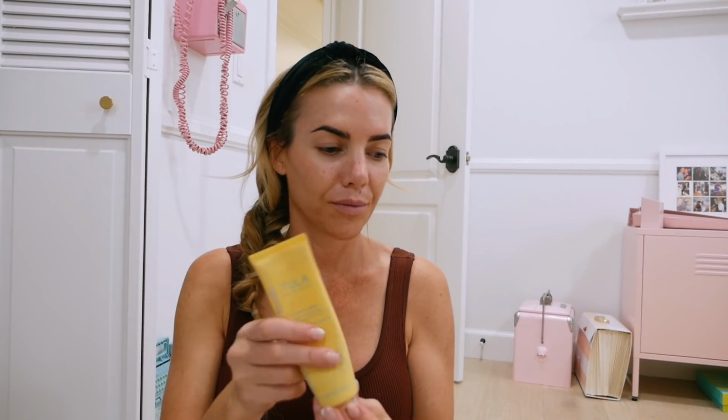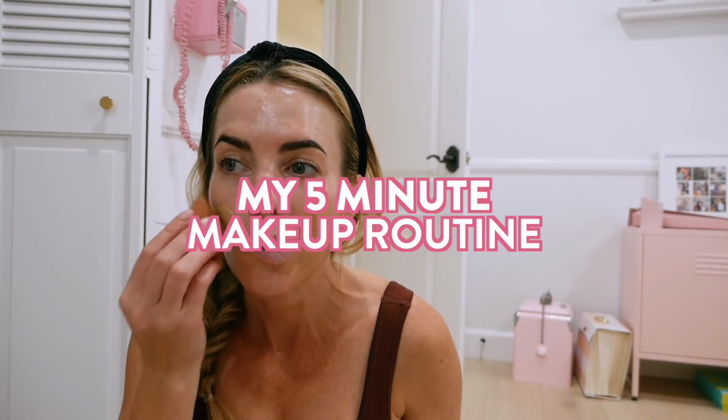So this is an SPF primer. It's a moisturizer and a primer for my makeup, which is really nice. I get both in one. And then I'll just go in with a little foundation all around my skin. This is more of an SPF BB cream foundation. Some concealer under my eye and then up on my eyelid. And that's really the main stuff I do for the base of my face.